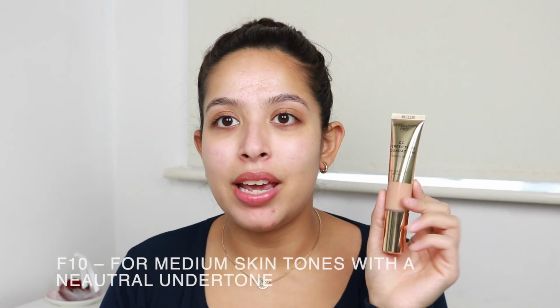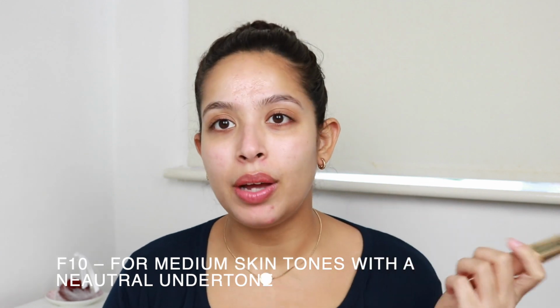The shade I have got is F10. I went with F10 because I have another foundation from Revolution with this shade. To be honest, when I was looking for my correct shade online, it's very difficult to find it off the internet. I struggle so much when I'm trying to pick a shade from the little squares or even off swatches of people on models' hands. I can't pick my shade. I find it a little bit easier when there's a model with a similar skin tone to me. Enough talking, let's just get in with the application.